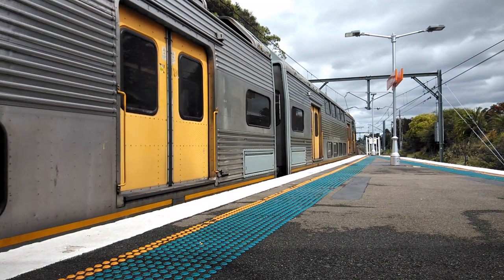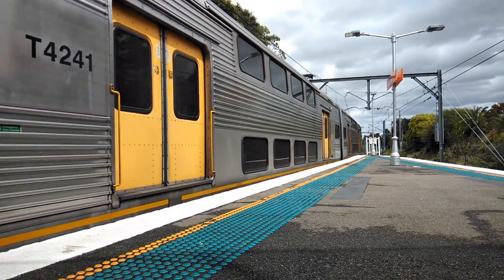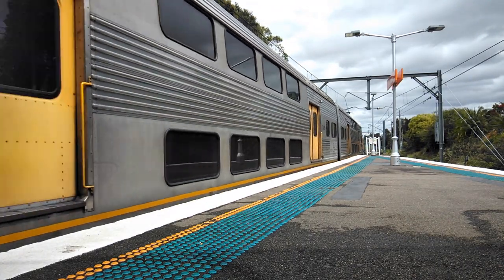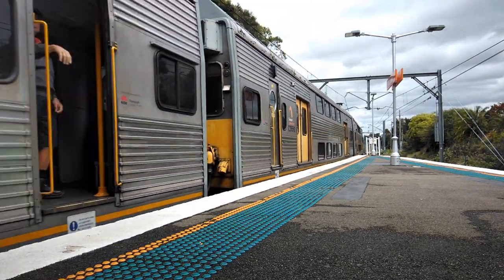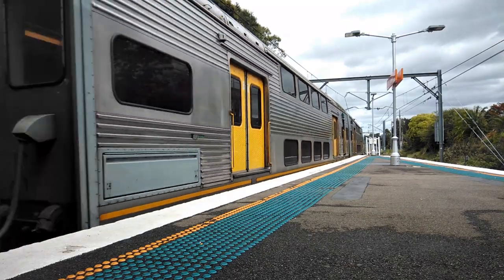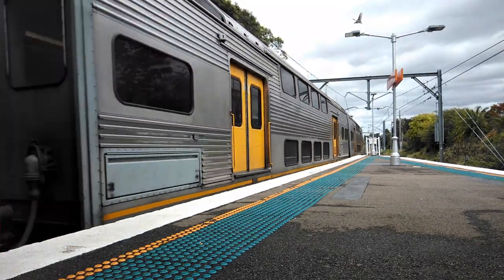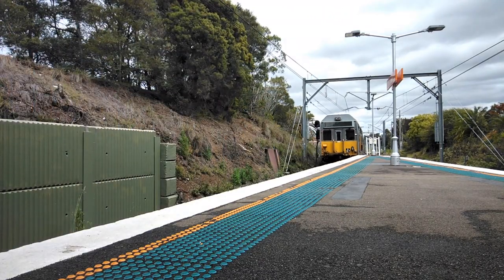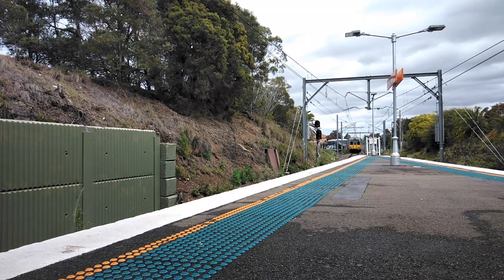Here departing from platform number 2, we have an N set, bound for Liverpool. Next up for this service will be Lakemba. K87 is trailing half of that set. Next stop will be Lakemba.